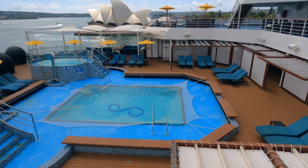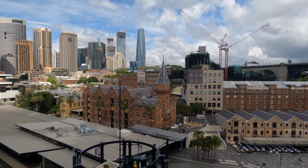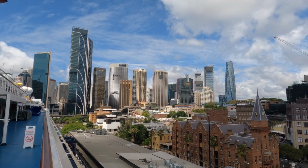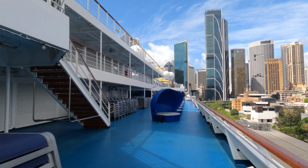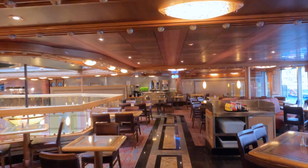Here's another view of the Serenity Pool area. This ship, like all the other very large ships, go to the overseas passenger terminal because it's too big to go under the bridge. So they use this terminal, which is right outside the bridge, so it's easy to find for you if you come here. They have these little cabanas to sit on the side, which are nice when you're at sea or just sunning yourself. Time to eat some lunch.